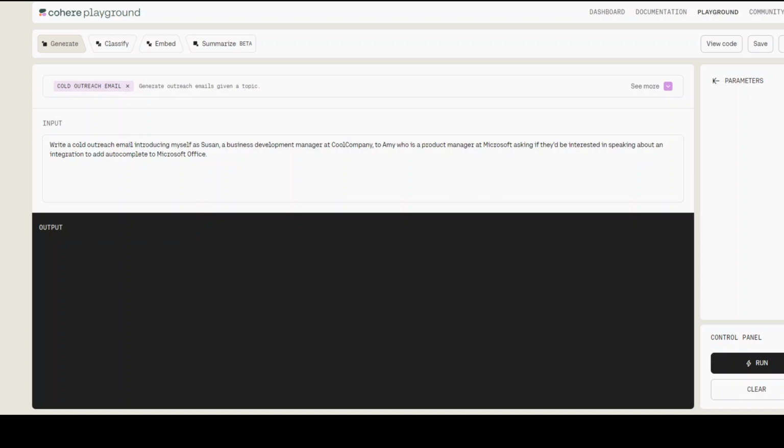As you can see, I'm already logged into cohere.com with my free email account, and here I'm going to write an email with the help of Cohere. So let me give you an example. Just go to their website. In the input section, type this or paste this.